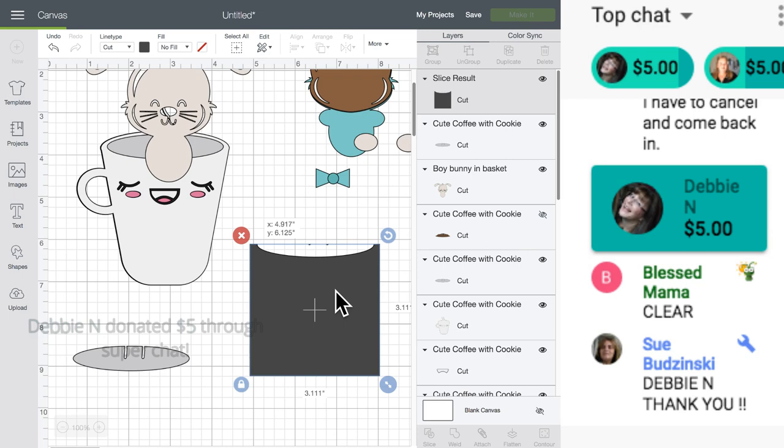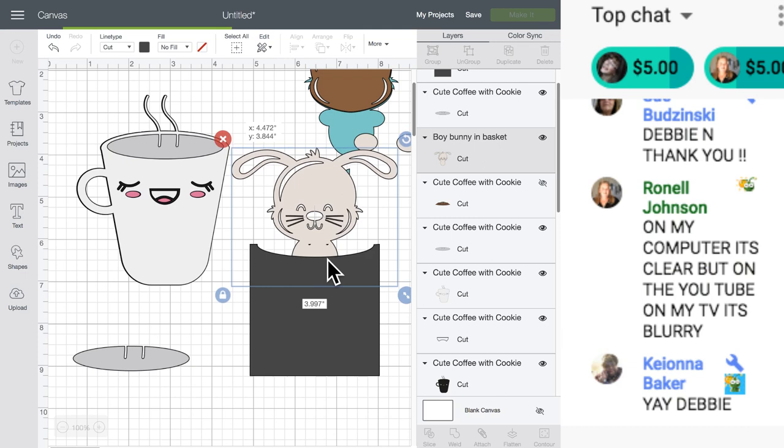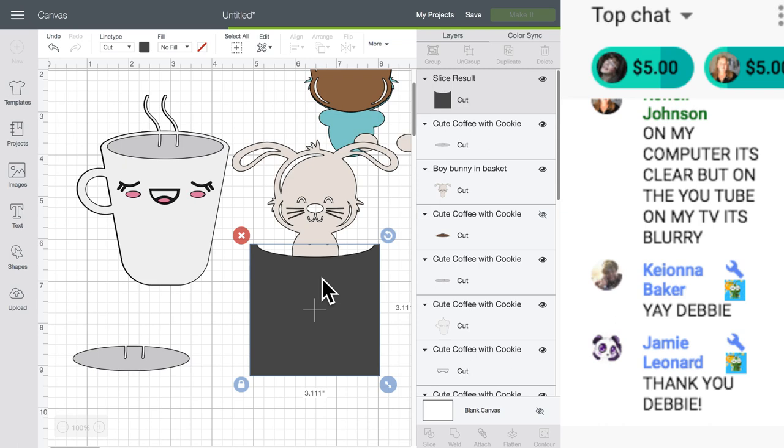We are going to cut this bunny. That sounds awful. I'm so sorry. And you need to decide where you want the bunny coming out. I kind of had it more up a little bit, but you can decide where you want that bunny out. But what I want to do is get rid of these three little dots here.